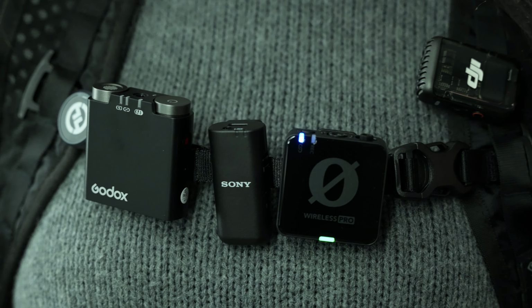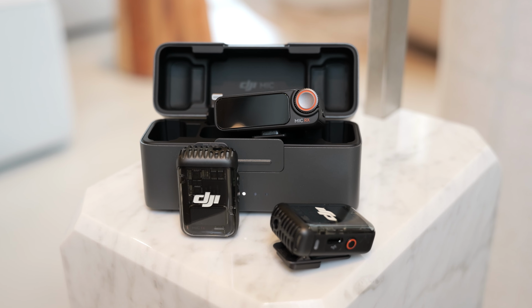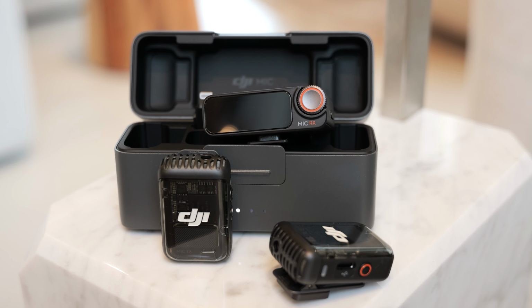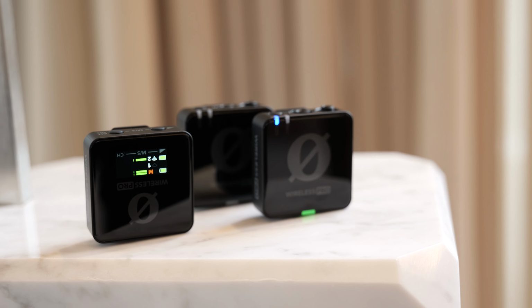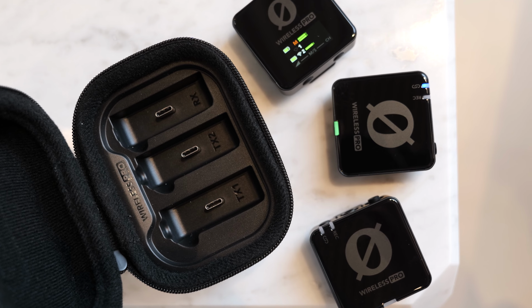All right, so now that we have tested out all of the mics, let's do a full-on overview. After analyzing all of the footage, with the DJI in a quieter environment like the library in this case, although background noise is extremely minimal, the audio remains slightly muffled, which was a shock to me. In busier environments such as outside, the DJI actually performs pretty decently, and the new 32-bit float for sure makes a positive impression here.